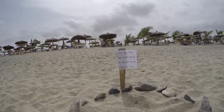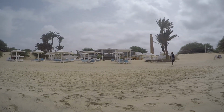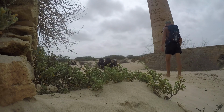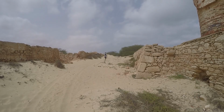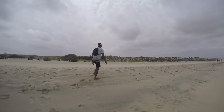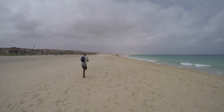Somebody here had seen a turtle lay its eggs. There were a lot of tourists laying around too. There are 2 enormous hotels side by side here, and a few beach bars. This was from the Portuguese colonial era, I assume. There are quite a few ruins left over from their occupation of the islands. Paige thinks this was a cement factory. Pretty hotel complex here. Thought it was a village, a little town from a distance, but apparently it's a hotel.